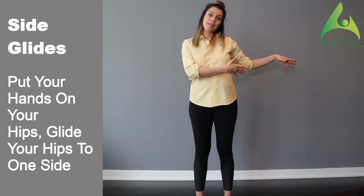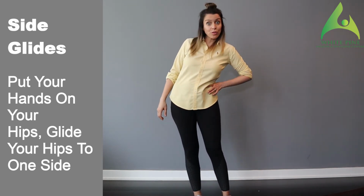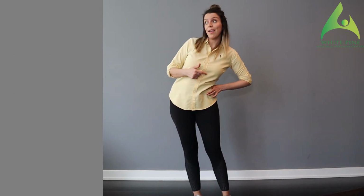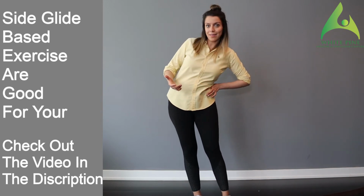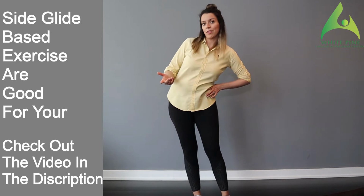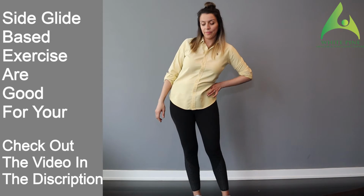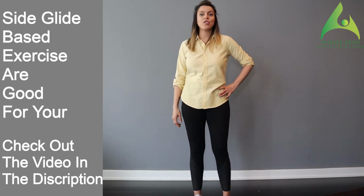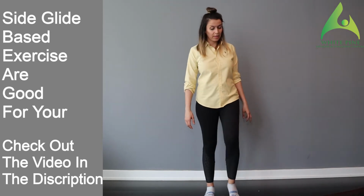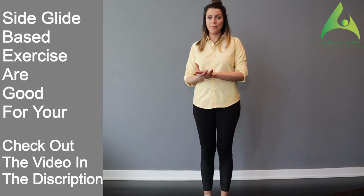But let's say going to this side didn't help. Now let's try the other side. Usually, if you respond better to this exercise, going one way will really alleviate your pain and symptoms, and the opposite side will make it worse, okay? Which is pretty much common sense, I guess. And good. After the 10th one, again, check in with your body. See where you are. You're like, oh, yeah, definitely feel better. Then you belong in the side glide category.